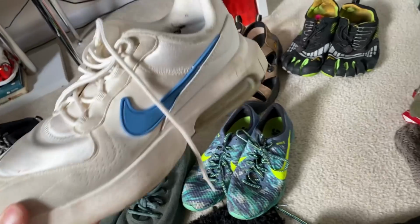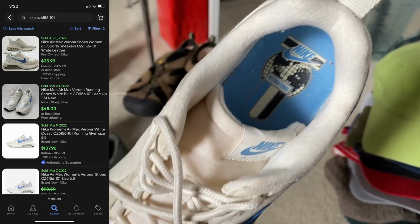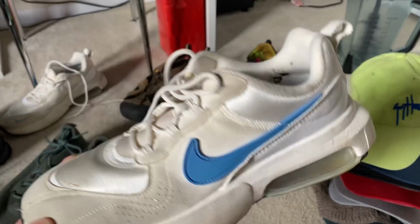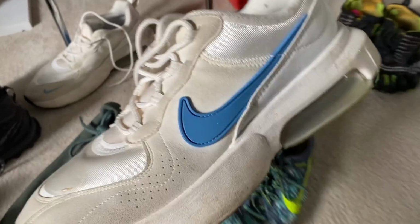Next is a pair of Nike Air Max Verona. These are women's, really nice insoles. This is going to be a $30 pair. Could be between 30 and 50. I'm going to say 30 just to be conservative.